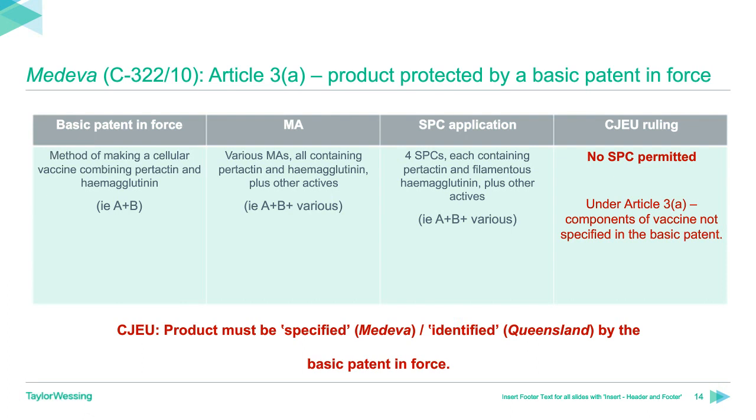The courts of France and the UK, on the other hand, adopted narrower subject matter tests in which it is asked whether the product is part of the new and inventive subject matter of the patent. In Medeva, the CJEU ruled in favor of the subject matter approach. Importantly, the court said that component active ingredients are protected by a basic patent in force if they are specified in the wording of the claims.